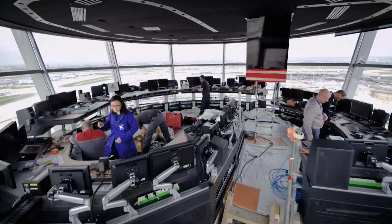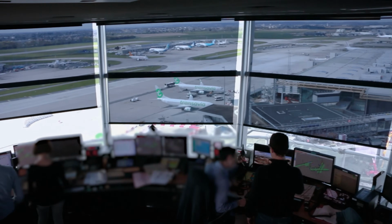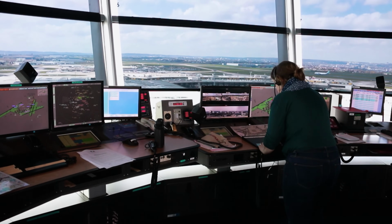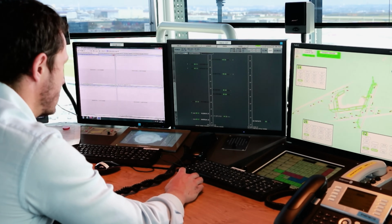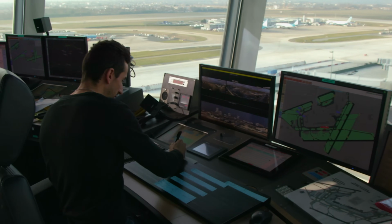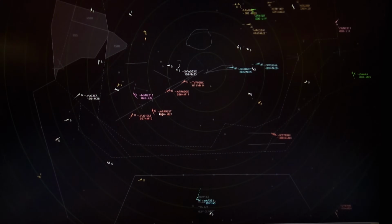New workstations were also created. Entirely digital, they can treat all the data of a particular flight. Airplane identification, its flight path, its altitude, and where it has come from. The aim was to give controllers a workspace that's better adapted to new requirements, and to prepare them for the arrival of a new integrated air traffic control system, which can digitalize all the data of a flight from takeoff to landing.